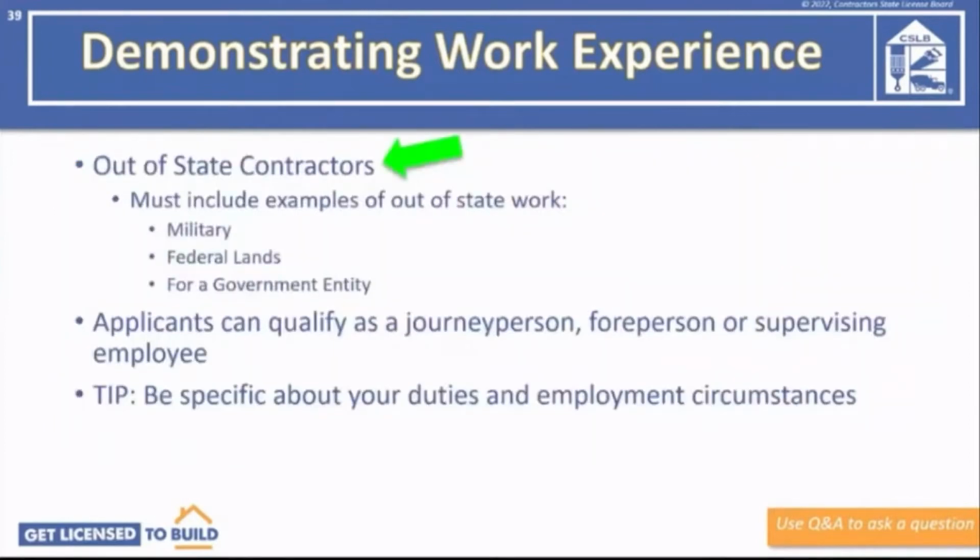Finally, for out-of-state contractors, the same guidance that we showed you for general building contractors is required. Be sure to include examples of your out-of-state work, as well as work for the military, on federal lands, or for a government entity. Be sure to be specific when you describe your duties and employment circumstances.